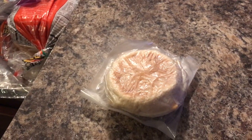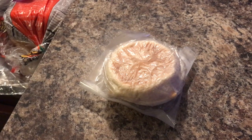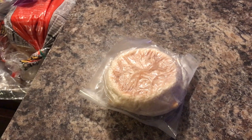So I meant to show you guys what I would eat for breakfast on mornings that I can't cook. I usually like to cook 2 mornings a week during the weekday.